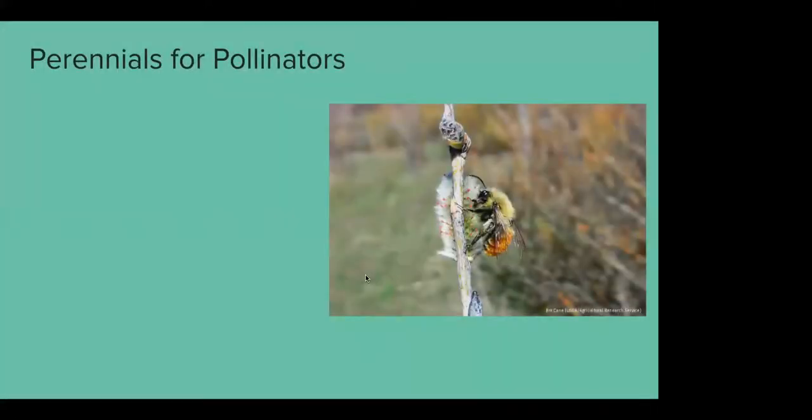And so, talking about perennials and pollinators, and how important our bees and our butterflies and our moths and everything are to making sure that things are healthy, perennials are one of the most important ones. They're the ones that take a couple of years to go through a growing season, so that you know you're going to have a food source for multiple years. And having a high diversity of plants promotes a high diversity of pollinators.